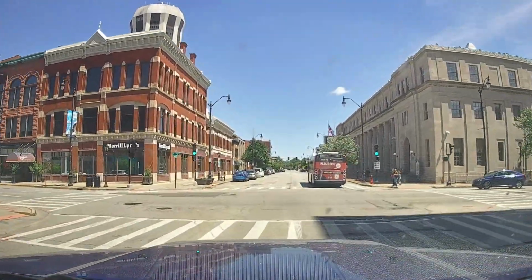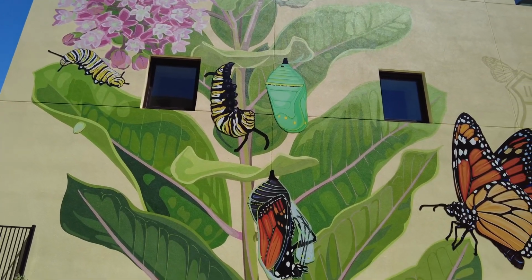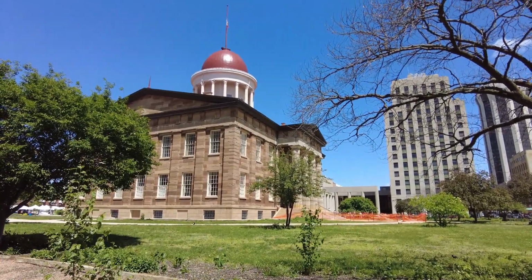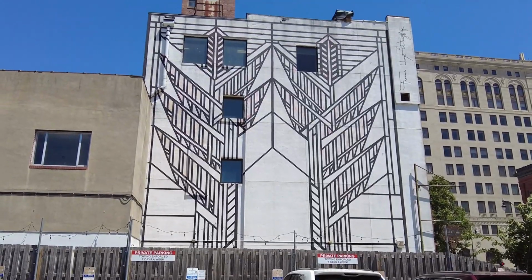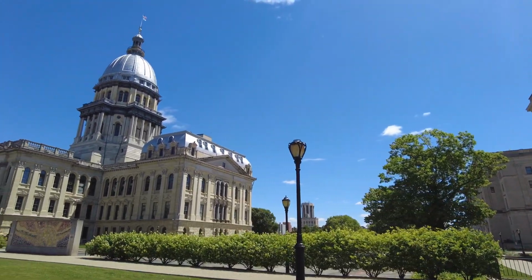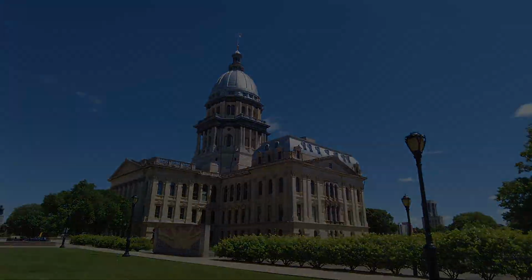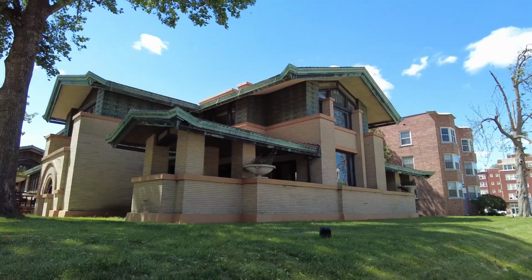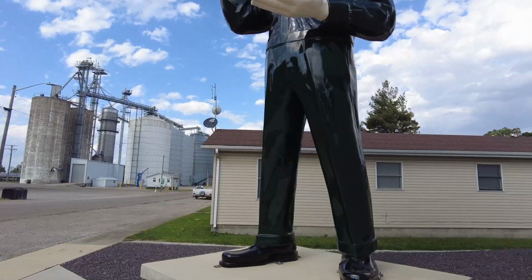Springfield was a fun surprise. We didn't realize there was so much to do here, and a lot of it is free. If you're traveling in Illinois and looking for a cool spot with tons of history, look no further than the capital city of Springfield. This week was a fun mix of nature, architecture, and Americana.